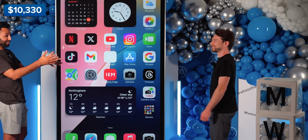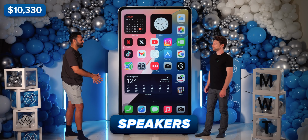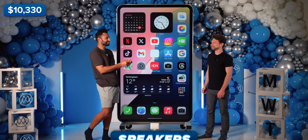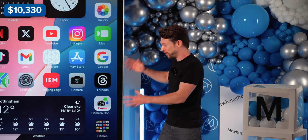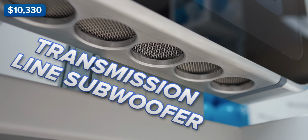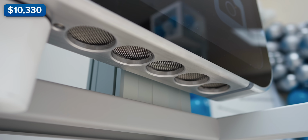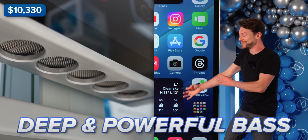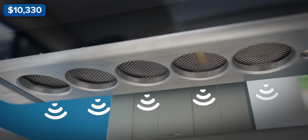Now for your favorite bit. This guy's a massive speaker head. And so when it came to the speakers on this phone, he has basically taken it upon himself to build a custom, one-of-a-kind set of speakers for this. Yeah, it needs to be as good as is possible. So it's got a transmission line subwoofer system, which means that it gets the most out of the space for deep and powerful bass. There's tubes inside that literally delay sound waves so that they come out of the phone louder.